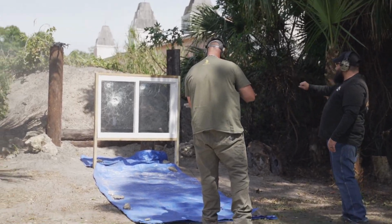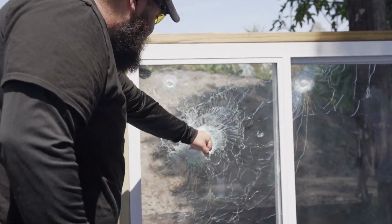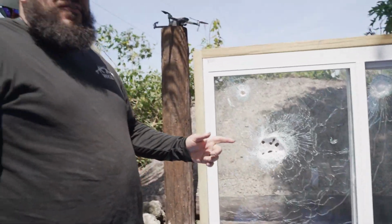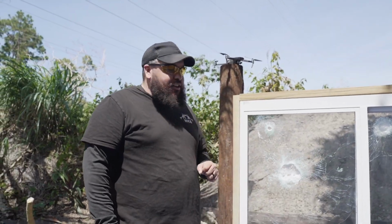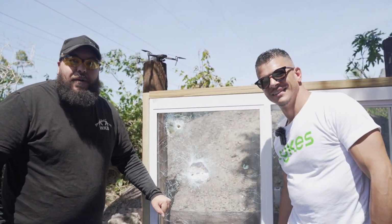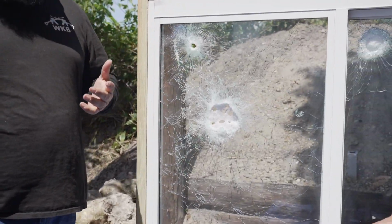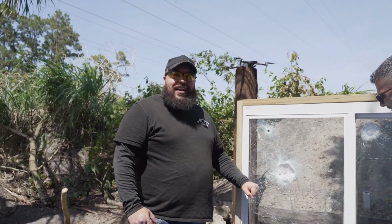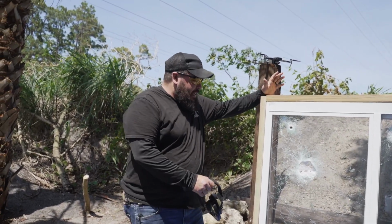Exactly. Wow. Fist size. Yep. And all the pellets went through. And there's your fist. That's your fist size. But remarkably, even though this has about 2,500 foot-pounds of energy, which is a lot, this still managed to hold up. If you're a shooter, you're only gonna have 5 to 6 shells inside your shotgun. You're not getting through this window pane. This is absolutely incredible. I was not expecting this.